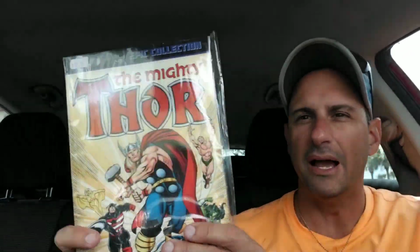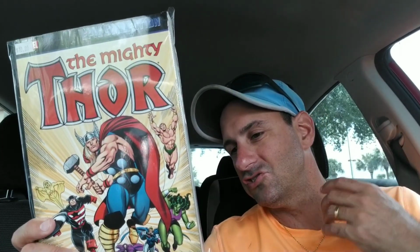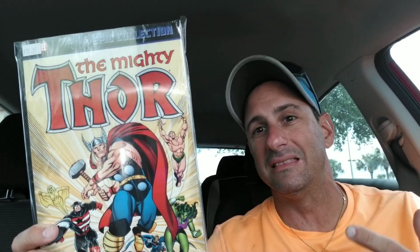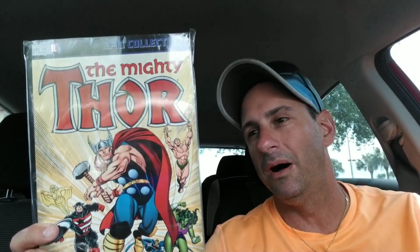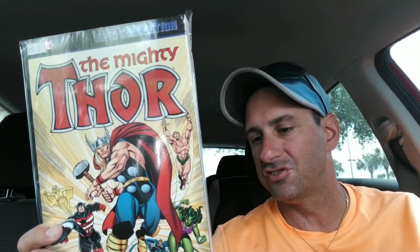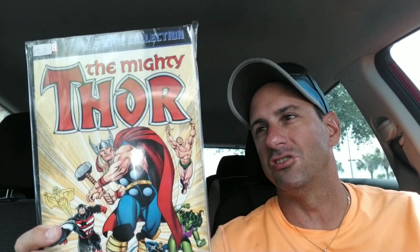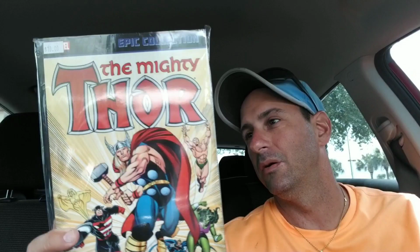And then we go on to this one. This is the Mighty Thor, the Epic Collection. Got this trade for $10, and I know these trades can be quite pricey at times. They're $35 regularly, so I was totally all over this when I got this book. I'm like, hell yeah, totally buying this because it has great stories in here. It collects issues 383 through 400 of Thor.